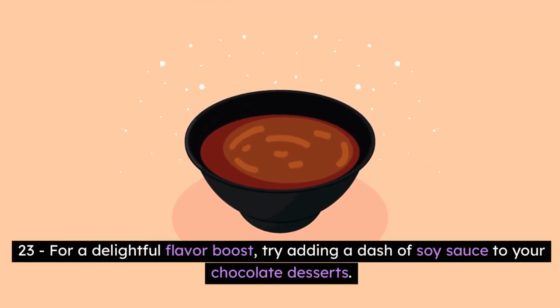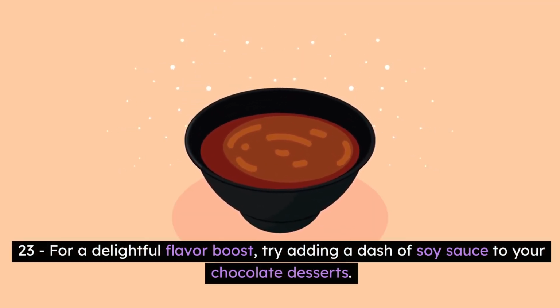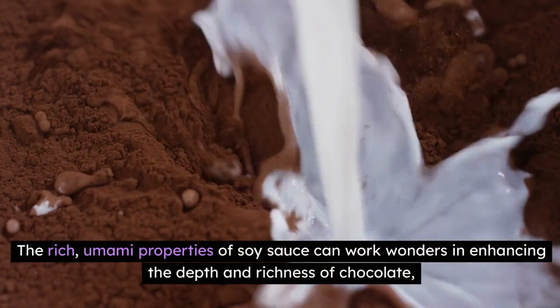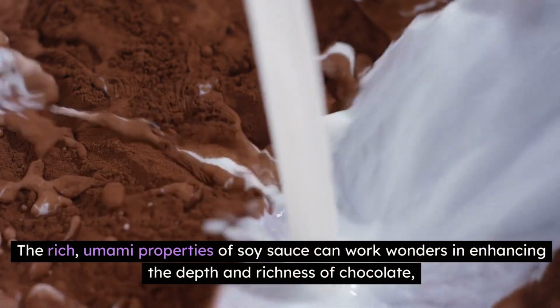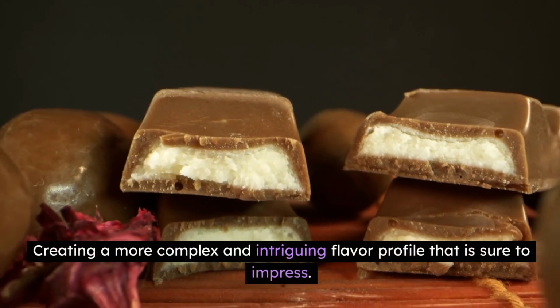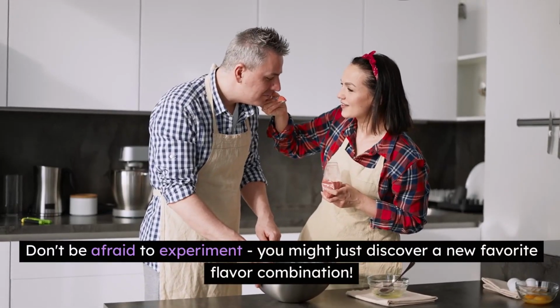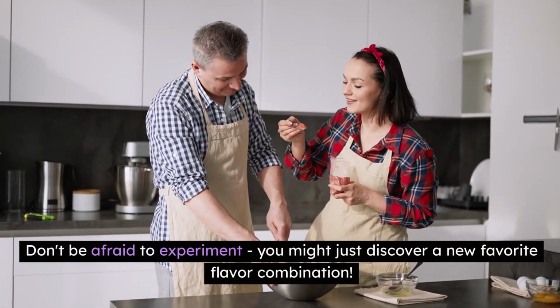23. For a delightful flavor boost, try adding a dash of soy sauce to your chocolate desserts. The rich, umami properties of soy sauce can work wonders in enhancing the depth and richness of chocolate, creating a more complex and intriguing flavor profile that is sure to impress. Don't be afraid to experiment. You might just discover a new favorite flavor combination.